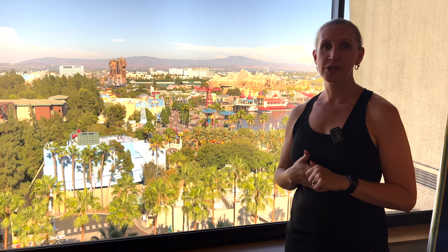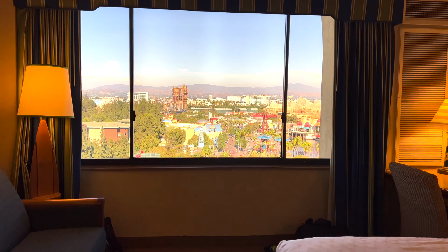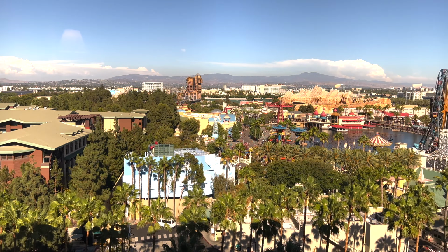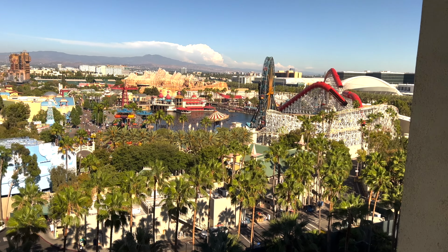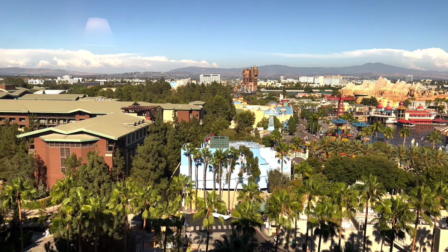We decided to splurge this trip, and we booked a premium view here at the Paradise Pier Hotel, and this is what you can expect with this view. So we have a clear view. I can see Galaxy's Edge, the Matterhorn. We should have an awesome view of the fireworks tonight if we decide to watch in our room.